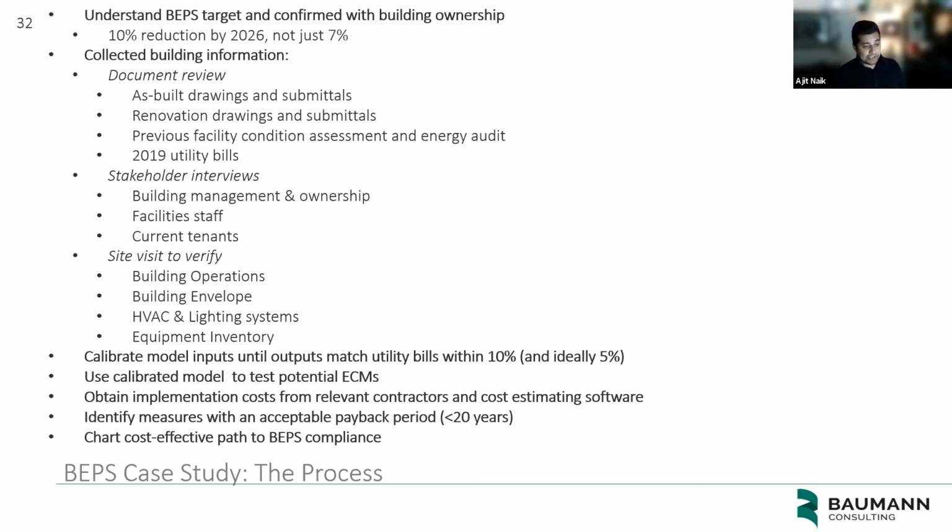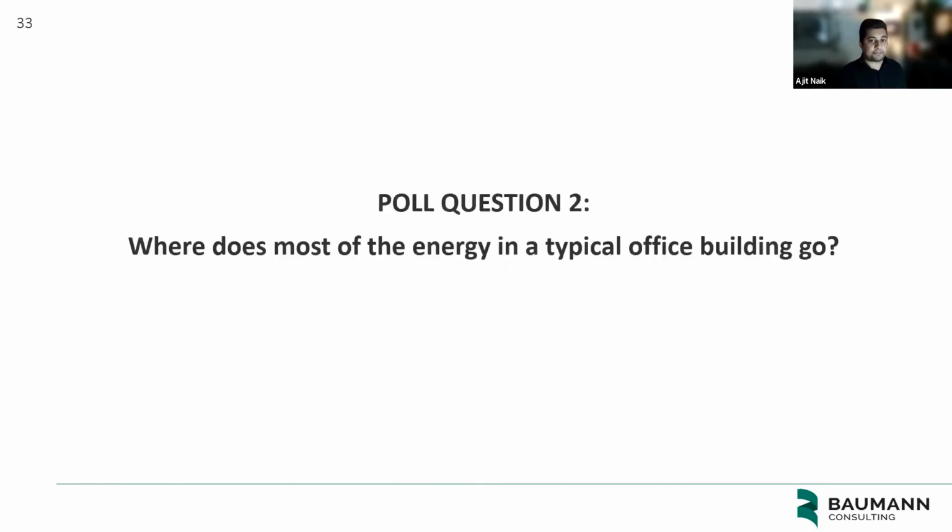We then calibrated the energy model inputs until the outputs matched the utility bills within 10% as required by ASHRAE Standard 211. Actually, 5% is recommended, but so long as you're within 10%, it's considered acceptable. We then used this calibrated model to test potential ECMs. We reached out to relevant contractors and used cost estimating software to estimate what these costs would be. We identified measures that only had an acceptable payback period, and then we charted a cost-effective path to BEPS compliance.